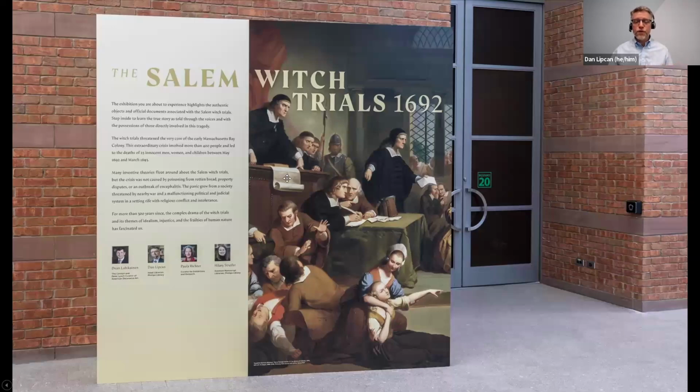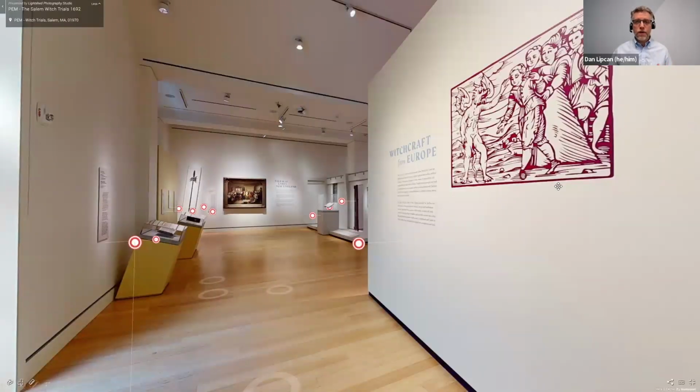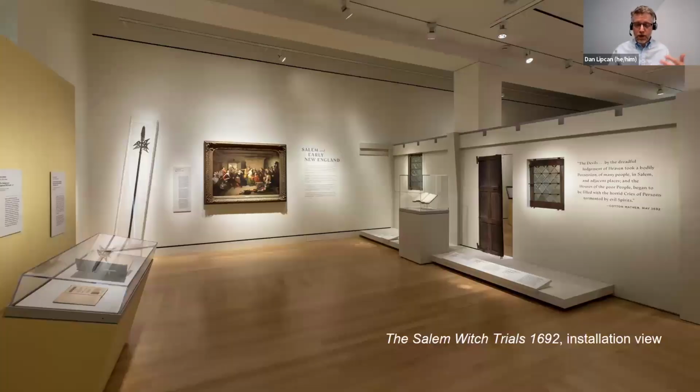This is kind of the first view when you came into the gallery. We took a very straightforward historical approach of the facts and the influences and the spread of these ideas about witchcraft, and we traced how they went from Europe into, and got communicated into, Salem and early New England. And this was the section where we talked about some of the early appearances of those ideas in New England and how it came into Salem.